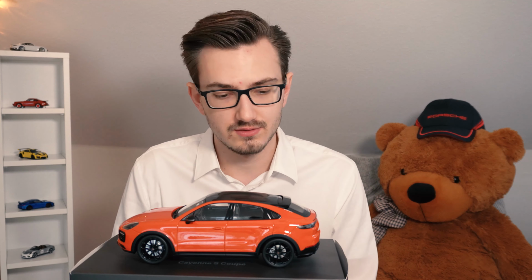Does it look good? Honestly, I'm not so sure. I'm really not a big fan of these SUV type cars, but I get that many people are interested in these cars, and there are also some people who love these cars to bits. I would say they like to compensate for something, but that's my opinion. I really don't like these kind of cars. I think there isn't really a useful place for these cars, and they are just impractical. But this is a Porsche model car and not a real car.